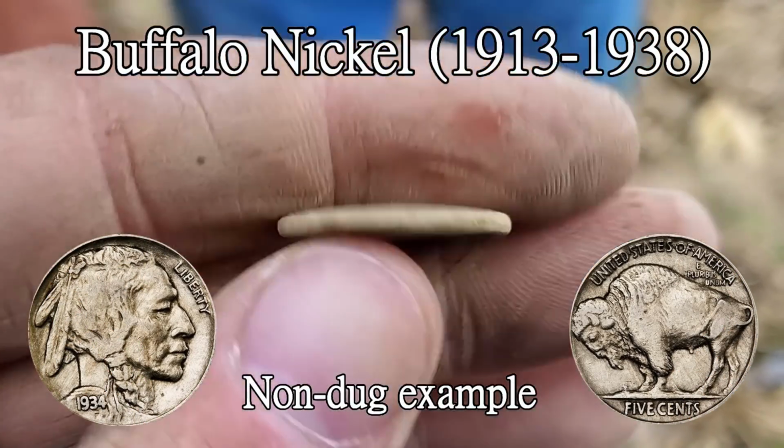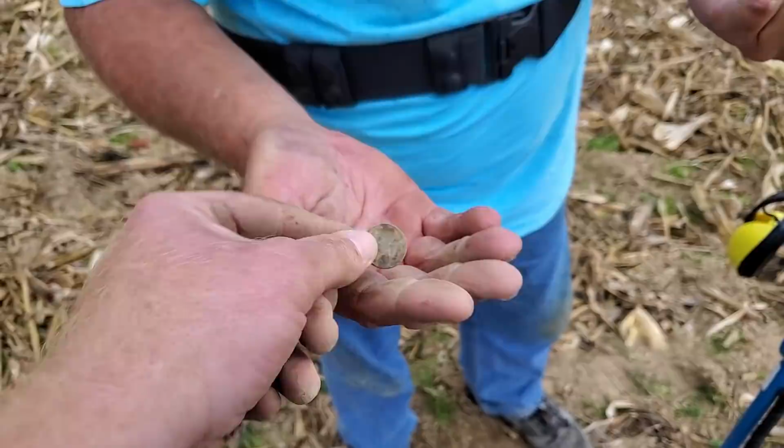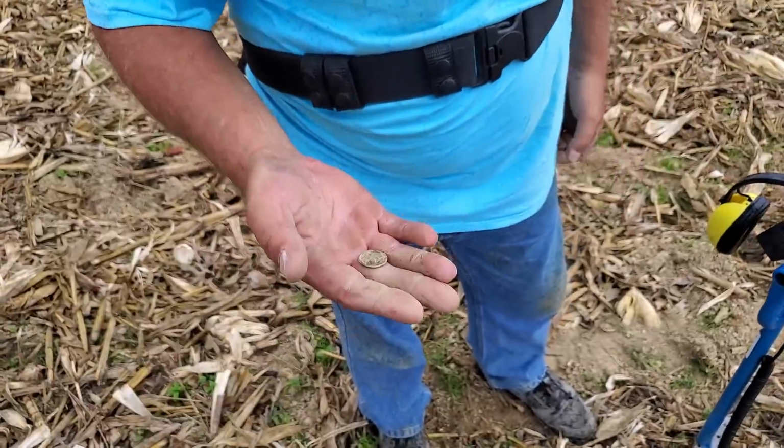Buffalo nickel. It was like a turn of the century house in this area. I was hoping to find some more of that kind of stuff in here. SLQ, Walking Liberty, something fun. Something shiny we can show. We have natural light right now. You ready? Yeah.